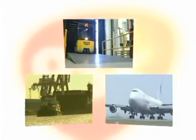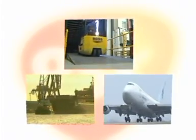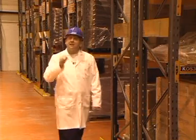Everyone in the warehouse is responsible for reporting any deviation from the standards that are set. Warehousing and distribution play a key role in ensuring quality products reach our customers. Remember, the warehouse is at the beginning and at the end of the GMP quality supply chain.